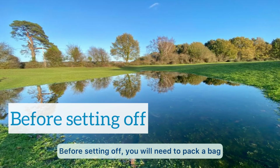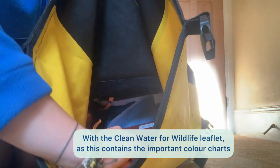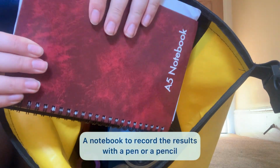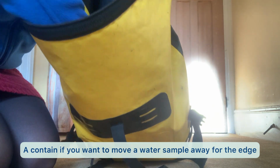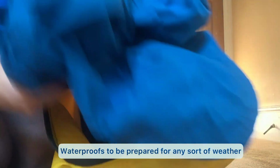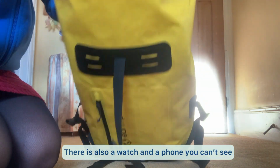Before setting off, you will need to pack a bag with the Clean Water for Wildlife leaflets, as this contains the important colour charts, the testing kits, nitrate and phosphate, a notebook to record the results with a pen or a pencil, hand sanitizer for safety, a container if you want to move a water sample away from the edge, water for drinking, waterproofs to be prepared for any sort of weather, and I like to take with me a first aid kit and a compass. There's also a watch and a phone you can't see.